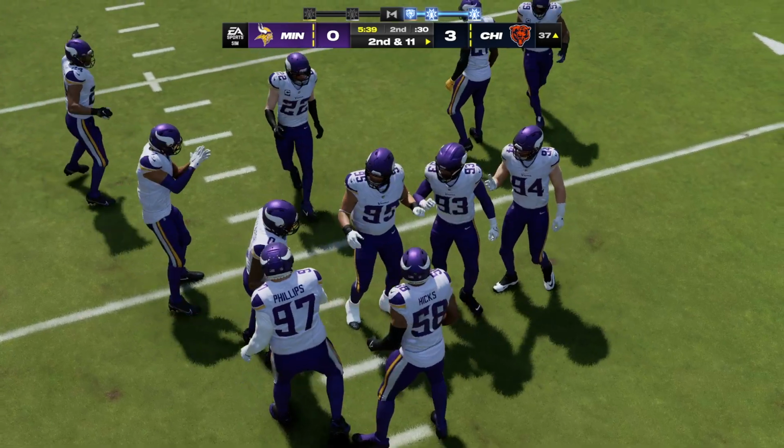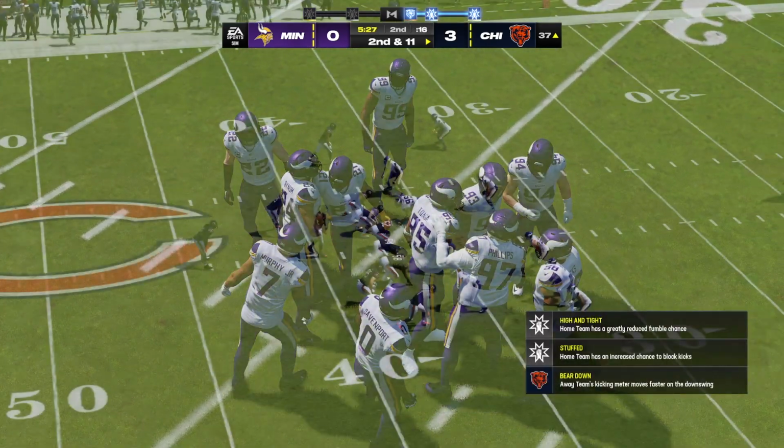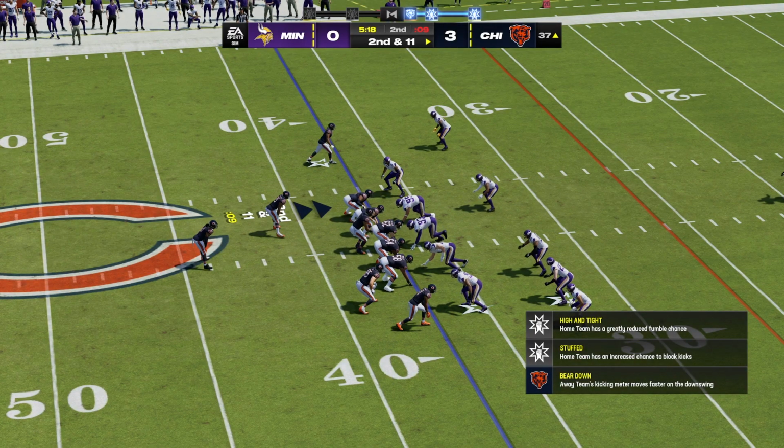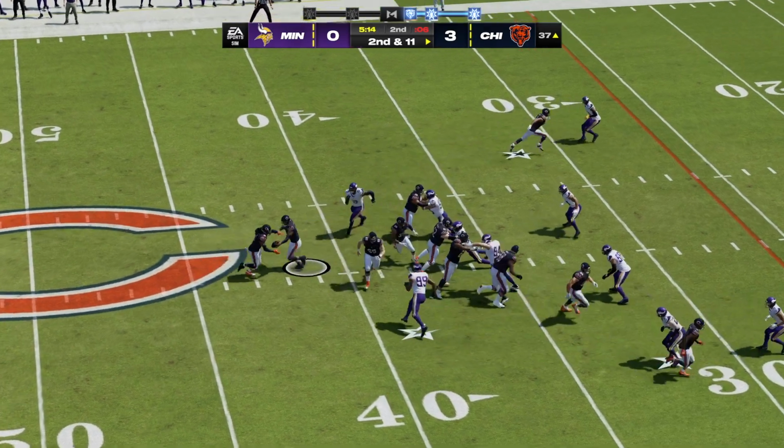Well, he'd had success earlier in the drive keeping it himself. Not here, though. And sometimes when you have that kind of success, you can fall in love with the option a little bit too much and not give the defense credit for making adjustments themselves. And that play starts to lose its effectiveness.